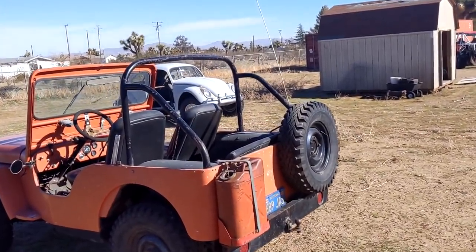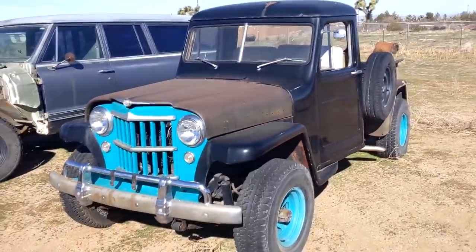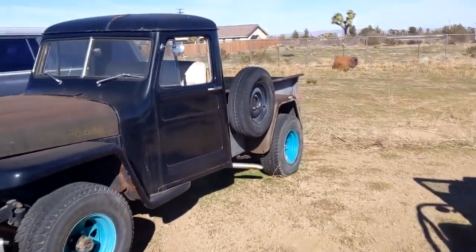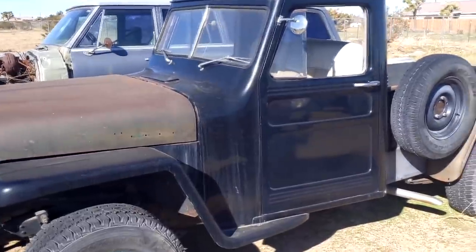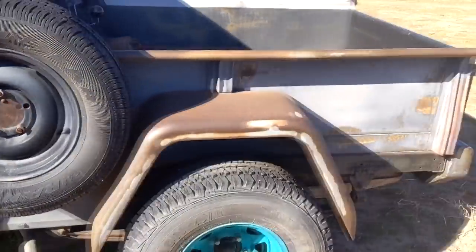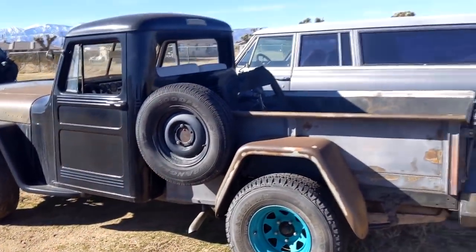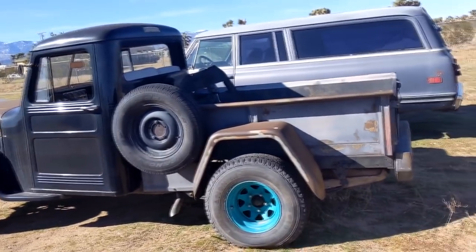All right, so that's project number one. Project number two, let's swipe over here. This guy is gonna be a blast. This is a 55 Willys. It's got a 5.3 in it and a Muncie 4-speed, and we are going to take this and turn it into a 3700 Jeep speed.